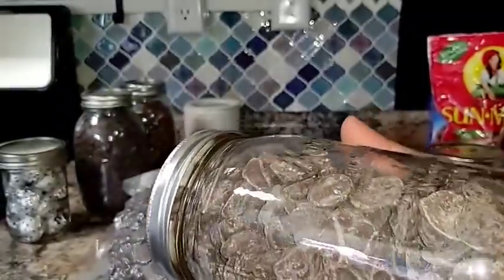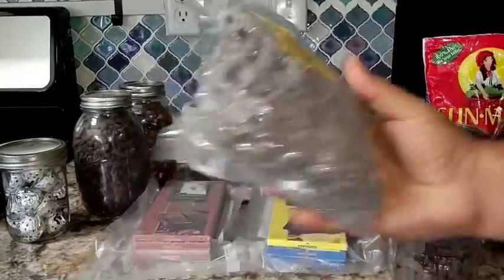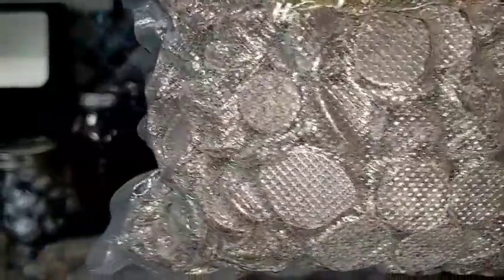We've actually opened up several of these over the years that we've been living here. Absolutely nothing wrong with them. And then here's your food saver bag. They both look like they're in great condition.